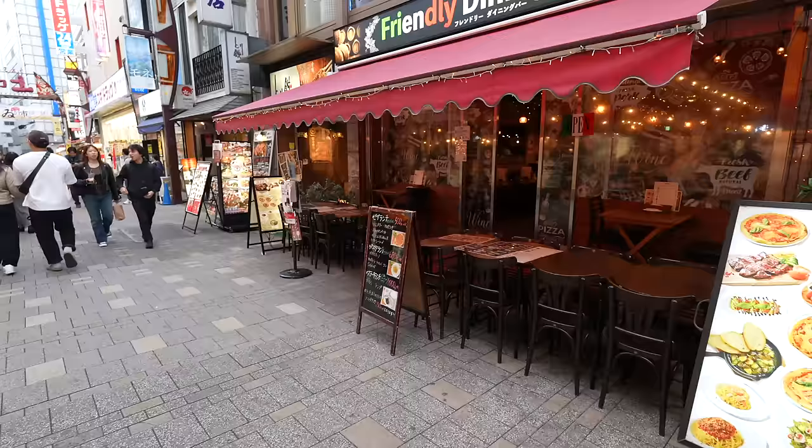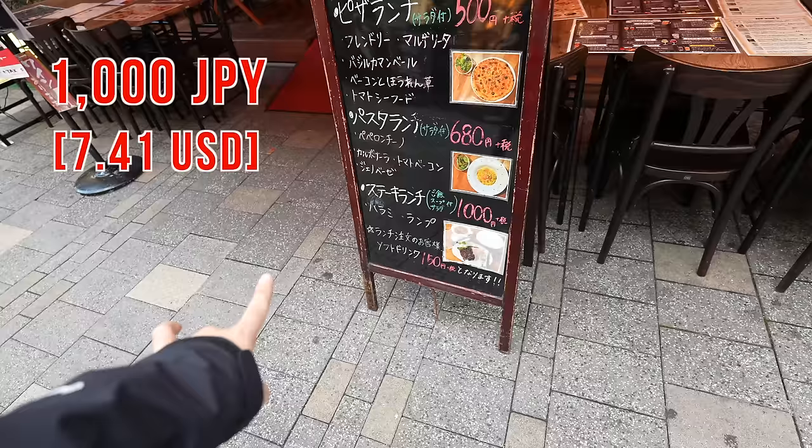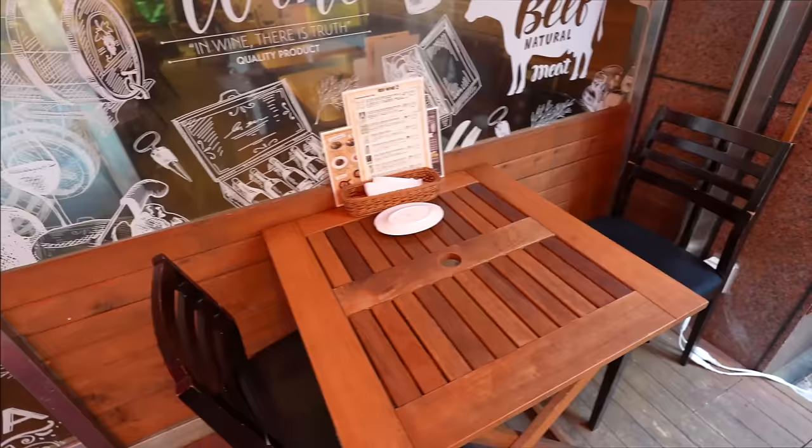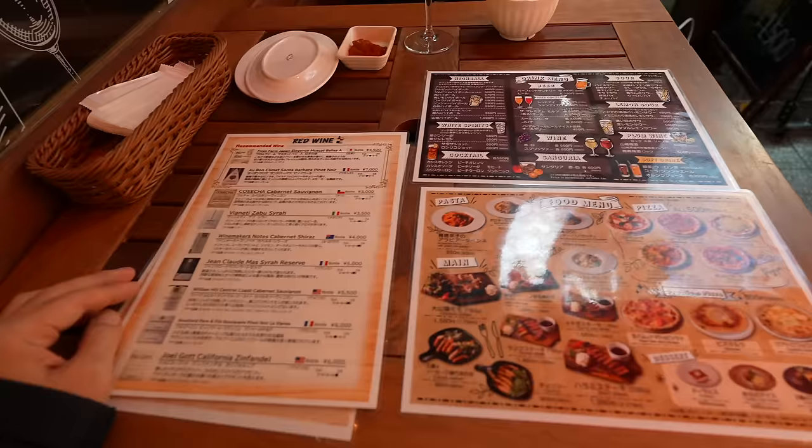Oh, look at this Italian restaurant. Seems like not that many people, and also they have the steak lunch menu, 1,000 Japanese yen. Sounds like a good deal. Why not? Let's try here. Alright, let's sit down here. Well, unfortunately, the lunch time is over, so seems like I have to order from here. That's okay.